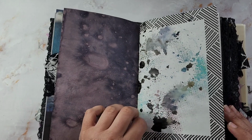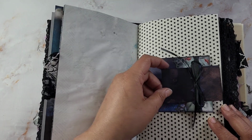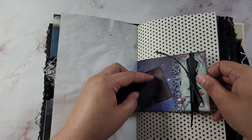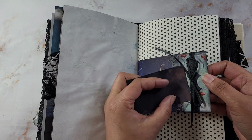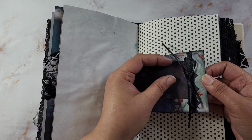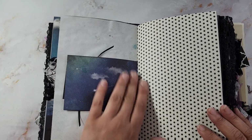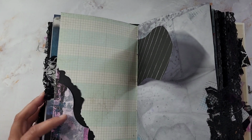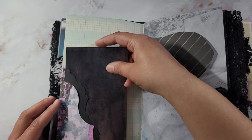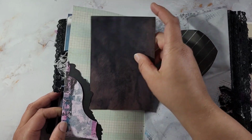And some more spraying. And then here, there's a little belly band. And then a pocket back here to tuck stuff into. I think I left this here so that I didn't forget it was a belly band. But it stays there. It's good. And then some polka dotted paper with another little pocket for her to tuck her stuff into. And this is another double pocket.